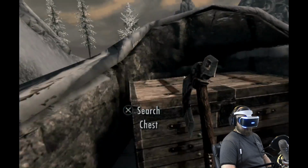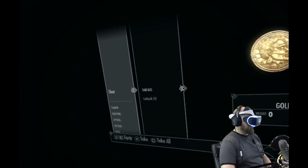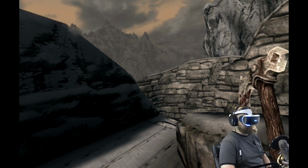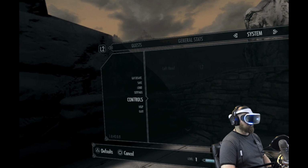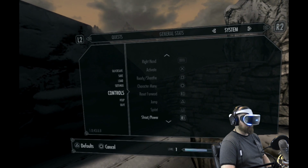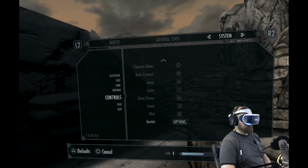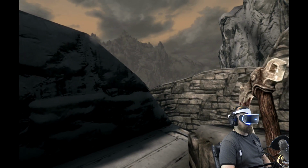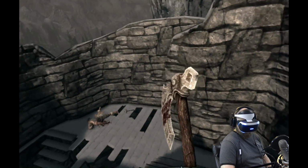Can't remember how to do the stand-up, so just a second. Ooh, 5 lockpicks, that's nice. Alright, so let's go into controls again. L3. Oh, right. That's the one. L3 push.